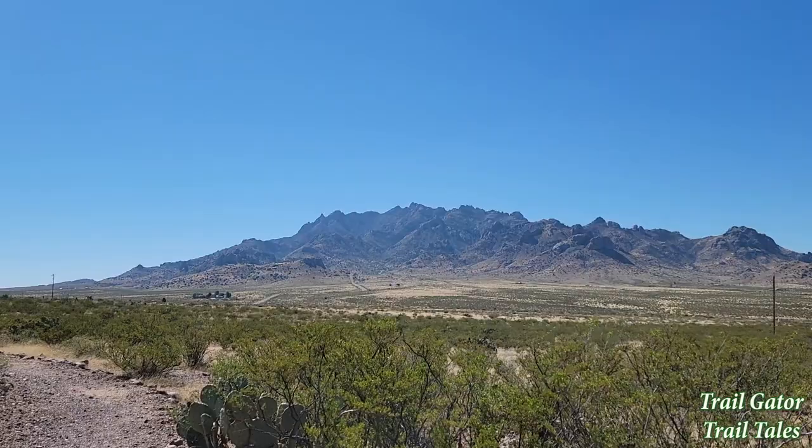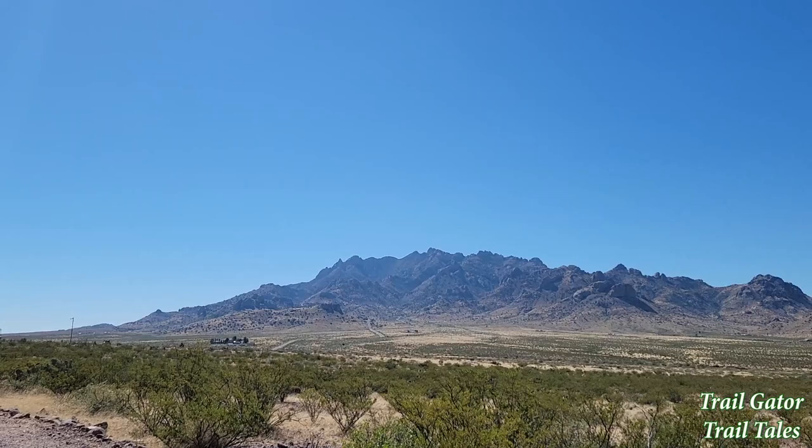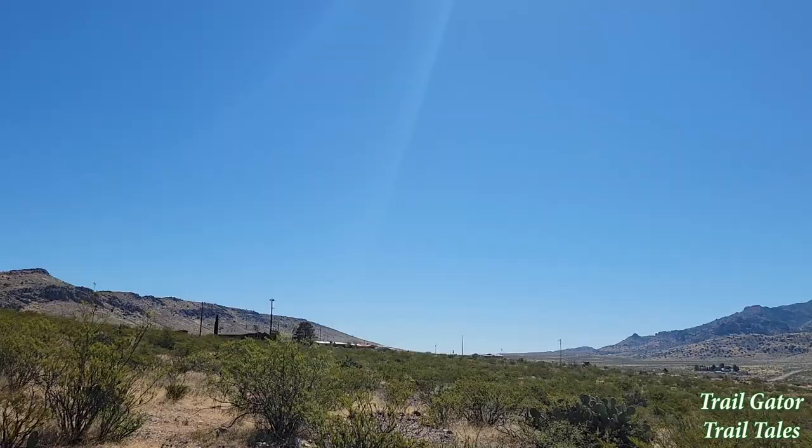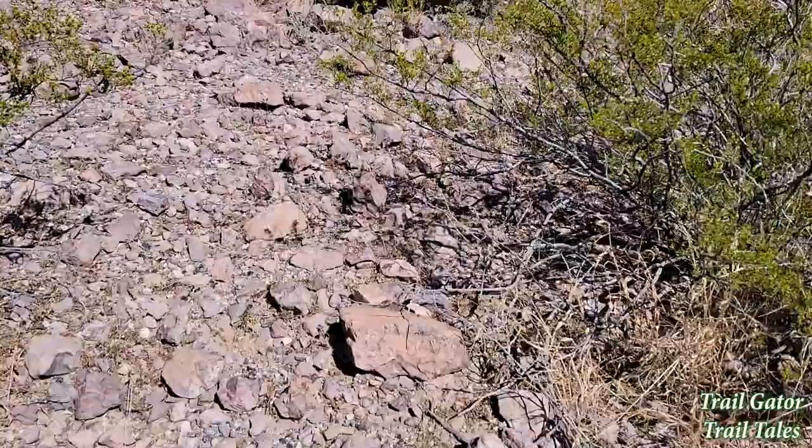And that road you see straight ahead over there, there are two more trails that way, Spring Canyon, but you cannot take rocks from there. But there are some pretty amazing hikes with some really nice views. Probably a little bit more challenging than what I'm doing today.